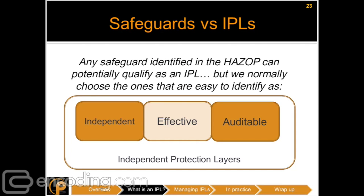So back to my original statement that I said some of you may disagree with, that any safeguard identified in the HAZOP can potentially qualify as an IPL. Well, it can, but we're going to choose the ones that are easy to identify with those 3 criteria because we don't want to do more work than we have to.